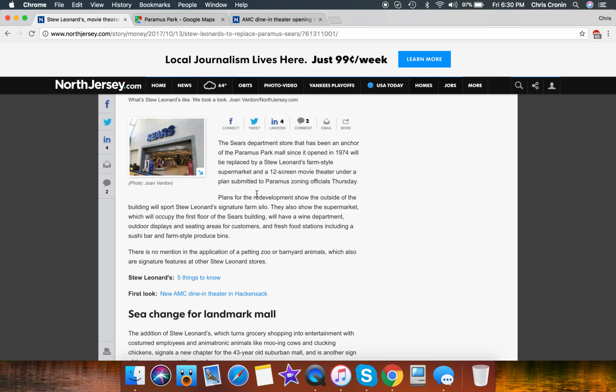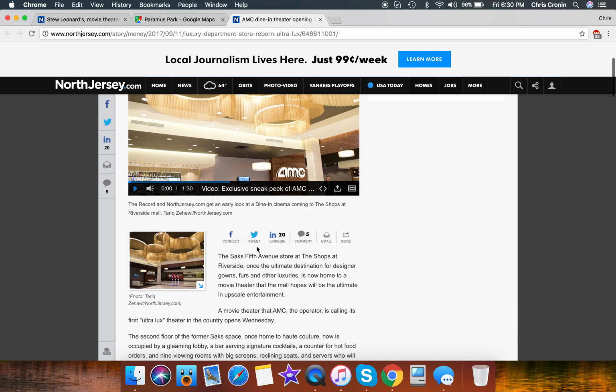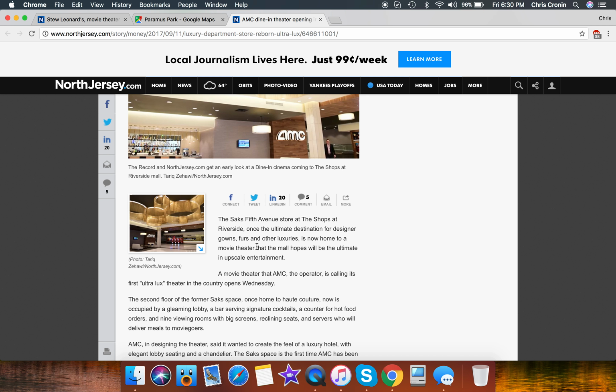over to another former store in Bergen County. This was Saks Fifth Avenue. It was located in the Shops at Riverside. So AMC has just opened up a brand new dine-in theater. This was a couple weeks ago, I'm a little bit off on this. But the brand new AMC dine-in theater just opened up in the former Saks Fifth Avenue. It's an ultra luxury movie theater. So I'm going to tell you guys how the concept works.